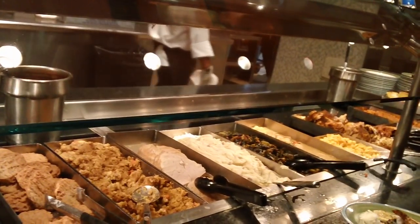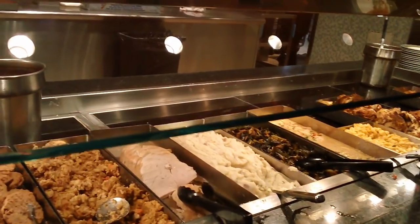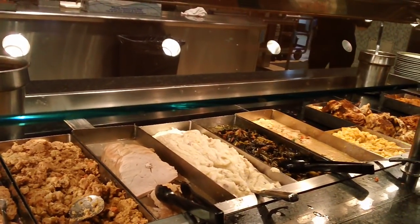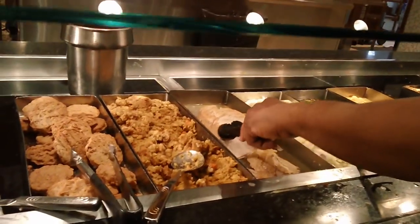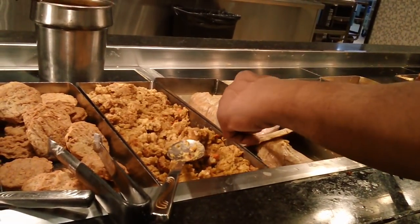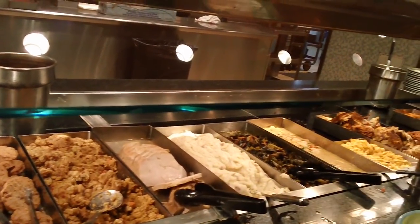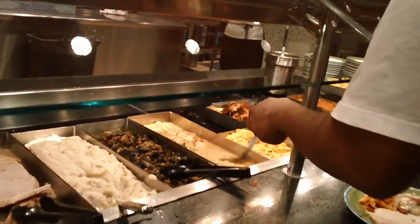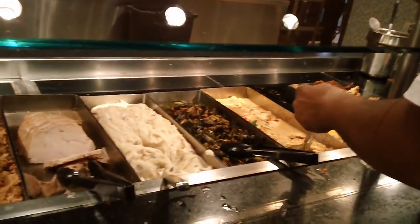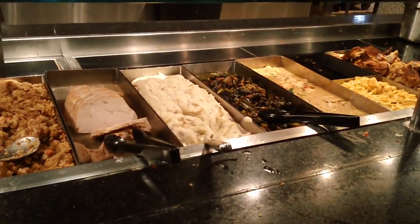Now you have country gravy, chicken fried steak, stuffing, turkey, mashed potatoes, collard greens, and smoked trout. Can you see it? Very good quality. I mean, it may not look like anything different, but when I actually ate it, it was very well done. I almost felt that the ingredients were higher end than what I've had so far on this trip.